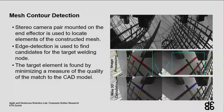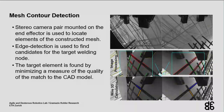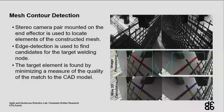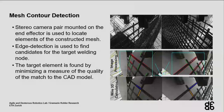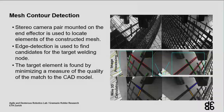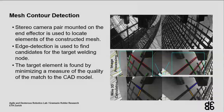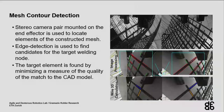For this, there are two main steps. First, in the middle image, we use edge detection to find possible candidates for our target welding node. Secondly, we try to find the correspondence line pair that projected to 3D is closest to our CAD model. So in other words, we minimize the measure of the quality of the match to the CAD model. You see the output of the algorithm in the bottom image, where the two correspondence line pairs, orange and blue, represent the target welding node. This is done for all other welding nodes of the recently built layer to get the complete 3D information of the mesh contours with respect to the robot. With the robot's global pose estimation, we can express it in the world frame.